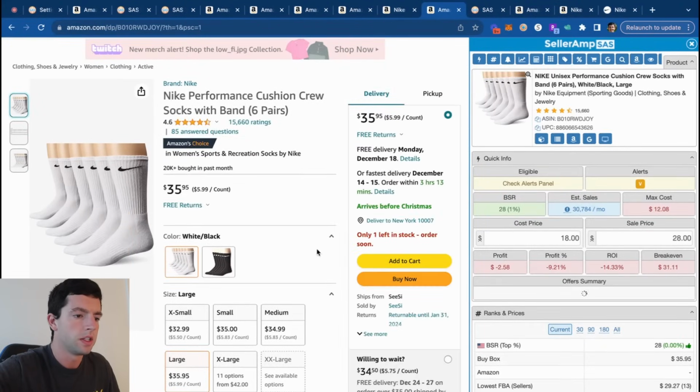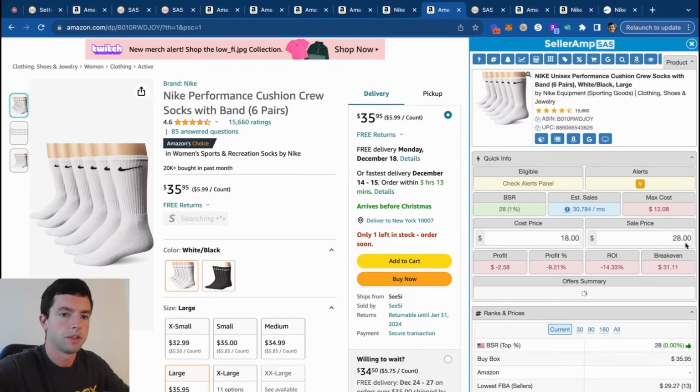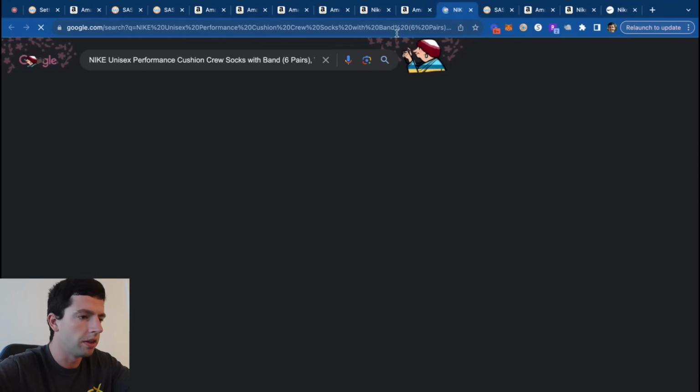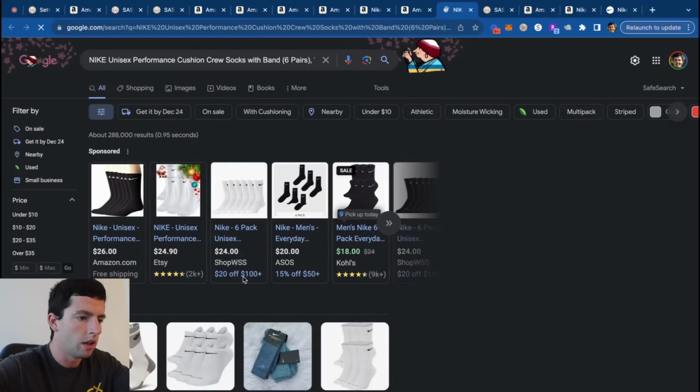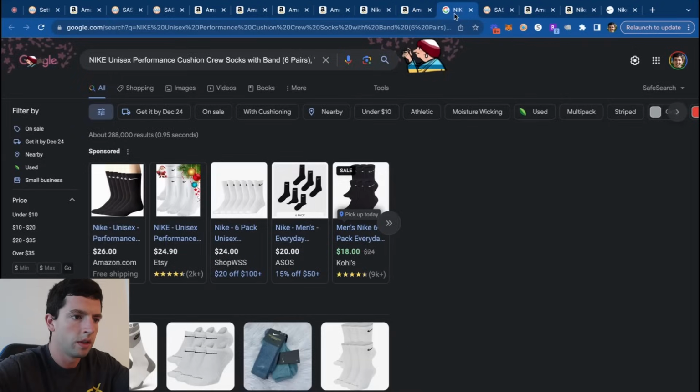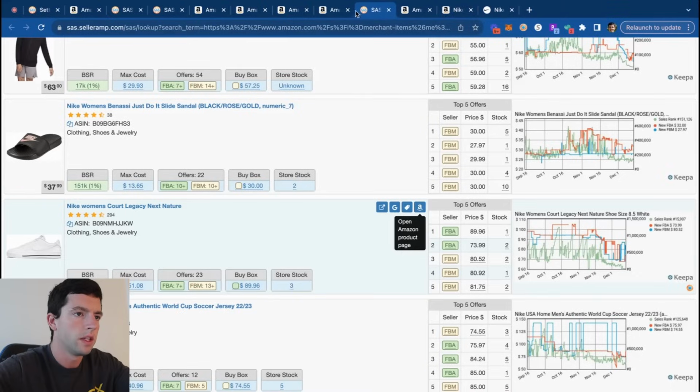So let's see. So these are 36 here. So we need to pay, let's see, 36 in the buy box right here. So we need to pay like 18 or less, which we can see, 20 off 100 plus. It's actually decently close right here. 18 for the all black ones. Right here, 31, not quite. It's close. There's a coupon that'll work right there. Let's keep this rolling here.